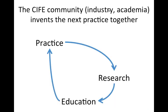So in a nutshell, all of us are part of this cycle of innovation and improvement, and obviously it's only through innovation that we can stay in business and enhance our standard of living.